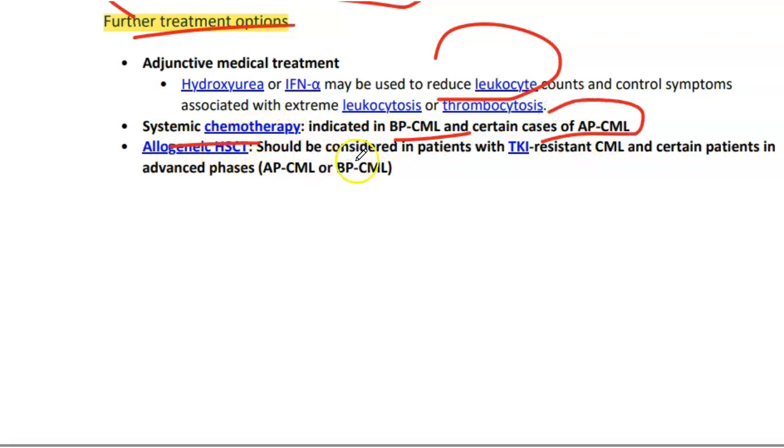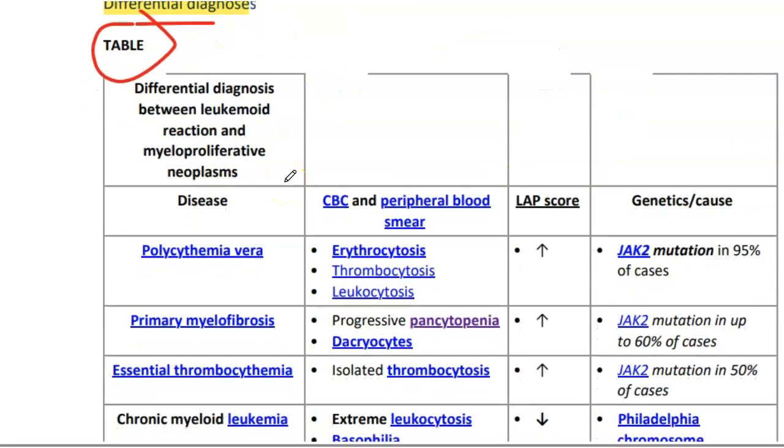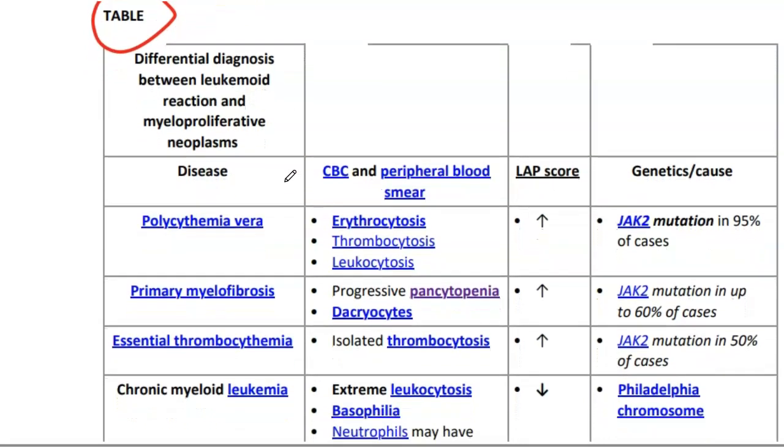Allogeneic stem cell transplantation should be considered in patients with TKI-resistant CML and certain patients in advanced phases like accelerated phase or blast phase CML. Differential diagnosis. Here is a table which gives a summary of the differential diagnosis of CML. We have polycythemia vera, in which all cell lines are elevated: erythrocytosis, thrombocytosis, leukocytosis. The LAP score is also elevated, and JAK2 mutation is present in 95% of cases.